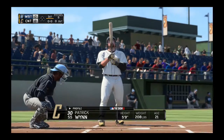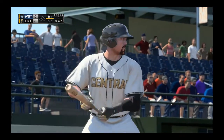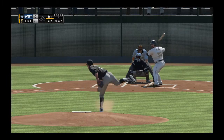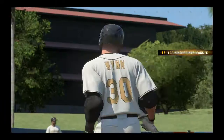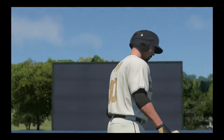Patrick Wynn comes to the plate to lead things off here in the bottom half of the first for the Central prospects. 2. Right back inside with a fastball. This time he got the call. Curveball got him swinging for the first out. There's a nice off-speed pitch right there to ring him up for the strikeout.